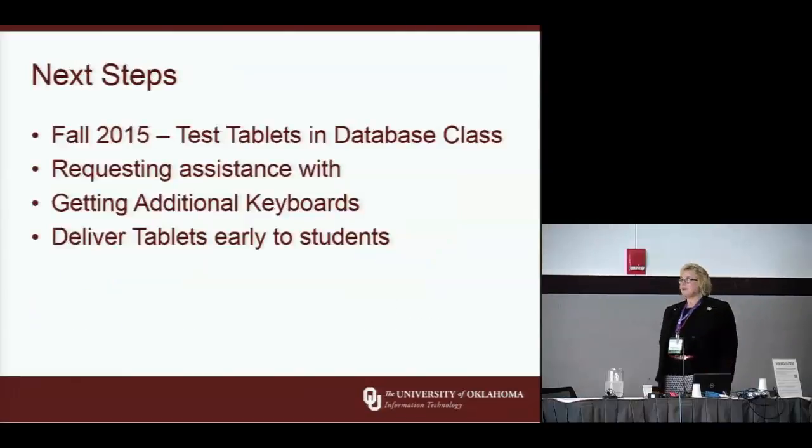So, a couple of next steps. For this fall, we're going to test the tablets with 2 database classes in MIS, and they have a workbook that will be built in the OneNote for teachers, and they will create that workbook with the details that are associated with the database classes, so the BRDs that they'll build, the exercises that they will review, as well as answers and some of the questions, and they'll be able to interact within the class and display that up onto the screen during the class.